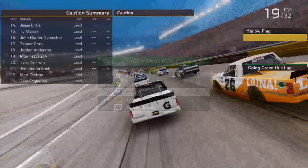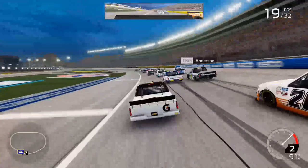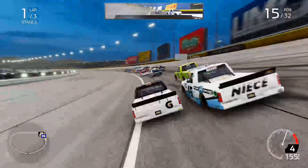Here we are in stage number 2. As you guys already know, I qualified 19th place. And I just want to say this: the truck feels really, really good. I haven't even been on the bottom, so I don't really know why I said in the first stage I wanted to be on the bottom, because that top side was working really, really good for me. And as we just gained 2 spots right there, I feel like we have a very good shot at getting at least a decent top 5 finish here.